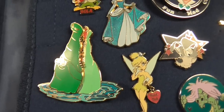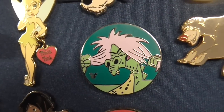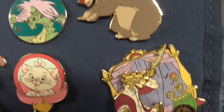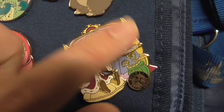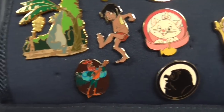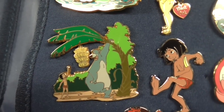The lighting in my basement can be a pain sometimes. Some of these are the Hidden Mickey mystery pins. This one of Madame Mim here. I like this one too, it moves. You could smash Sir Hiss with the mirror. And the bananas on that one swing. That's an older one too.